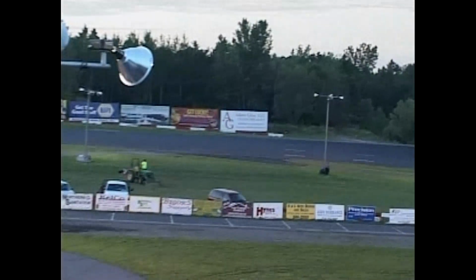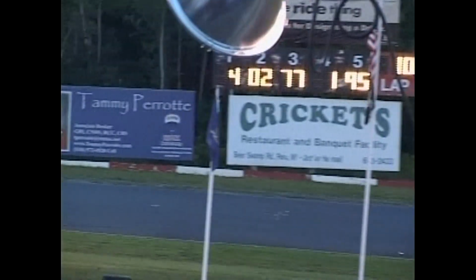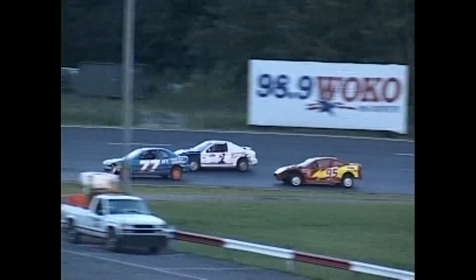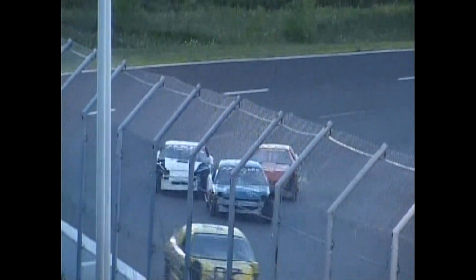Chris LeVere is playing catch me if you can up front. He's pulled away from Jim Collins with 5 laps remaining. Collins has got a healthy lead over the battle for the number 3 spot, which features Chris Clark 77, Justin Donor's 1, and Rick Donor's 95.